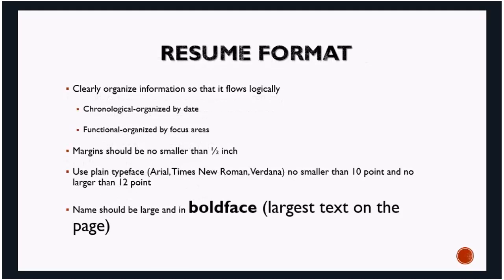When it comes to the format of your resume, you want to make sure that it's easy for an employer to logically flow through your resume. Remember, they receive a lot of different resumes and they may only scan for 30 seconds. So you want to make sure that as they're scanning your resume, it's very simple for them to flow. So you want to organize the information in a chronological fashion, but in reverse, which means your most recent work experience or your most recent education should be listed first, and then you work your way backwards listing other experiences.